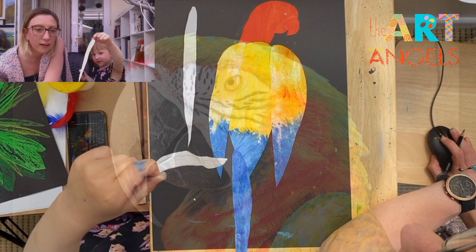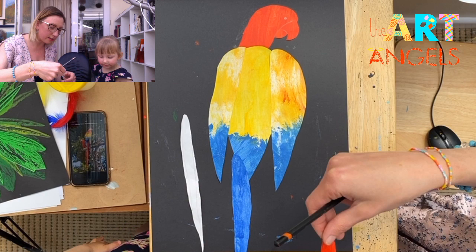Oh, lovely. Thank you so much. We can glue it on top. And we have the last feather that is left. Need to put it to the tail again.